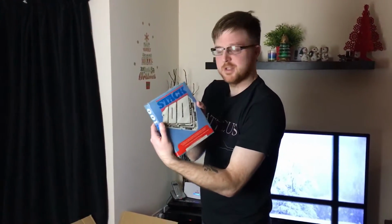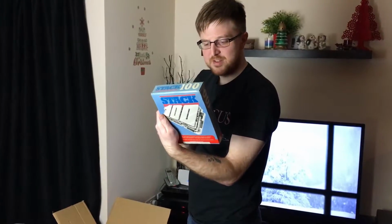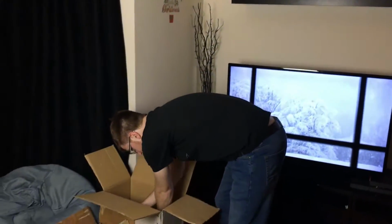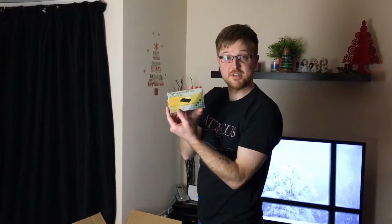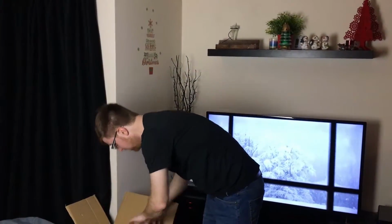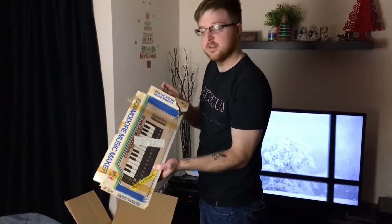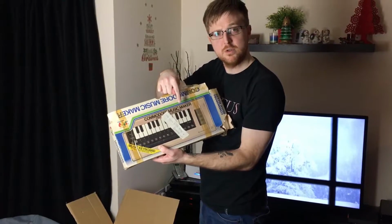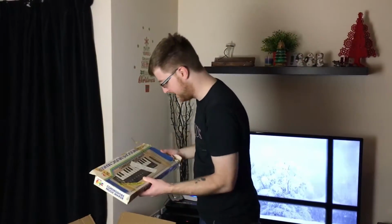We've got, I don't know what this is, so if anybody knows what that is, let me know. It's an RS-232 interface for a CBM64, so I don't know. Got a switchable 16K RAM for the VIC-20. It's the keyboard add-on for the Commodore 64. You should be able to take the music programs and mash on the keys and play away.